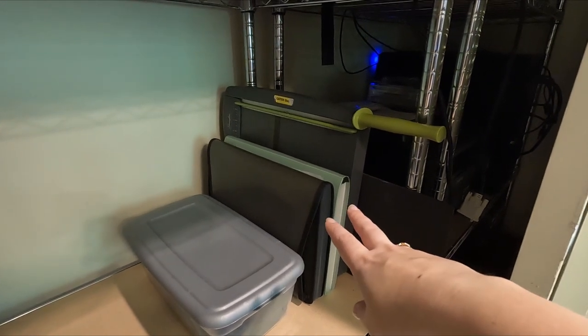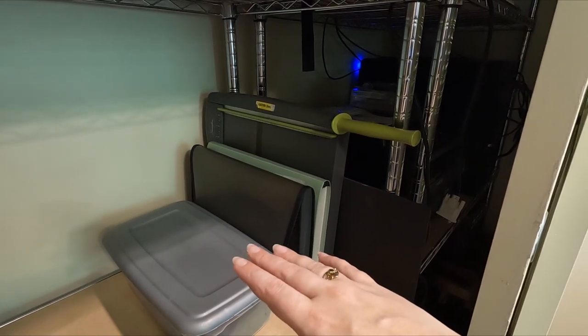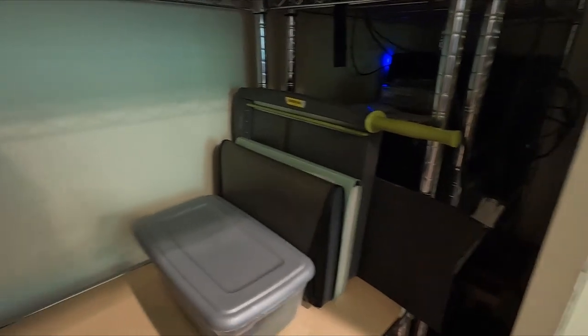These two binders typically have either work I'm working on that is not completed, like an original painting or something. And then also I have templates and other stuff like that in here.